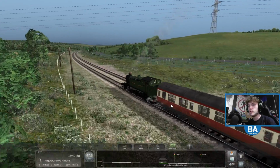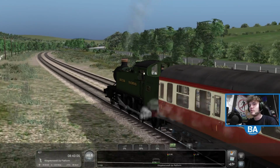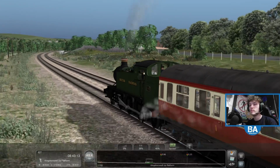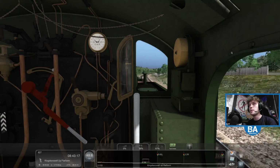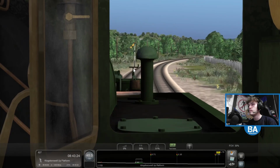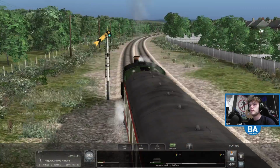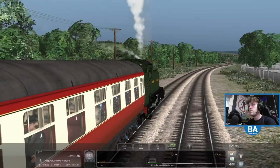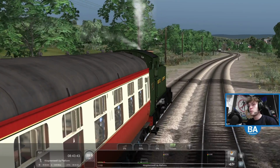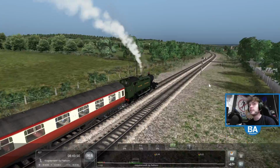Right, coming up to Kingskerswell, so let's start thinking about slowing down. We're still a bit of a way off yet, but you can see it looks quite daunting as it slowly gets closer and closer on our distance graph, as I call it. Yeah, let's start slowing down for that. It's coming down. There it is. Yeah, Kingskerswell. Now put the reverser back up. Good old friend, the safety valve is going off.